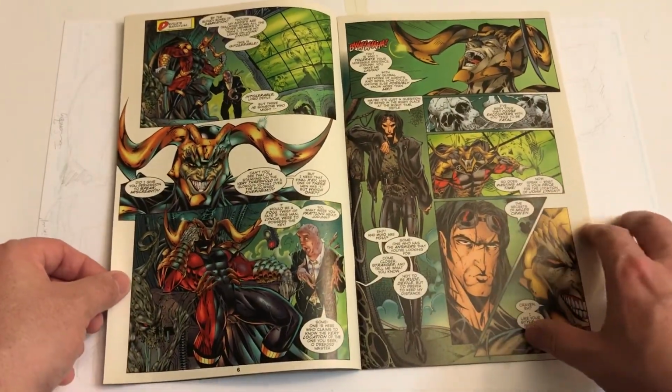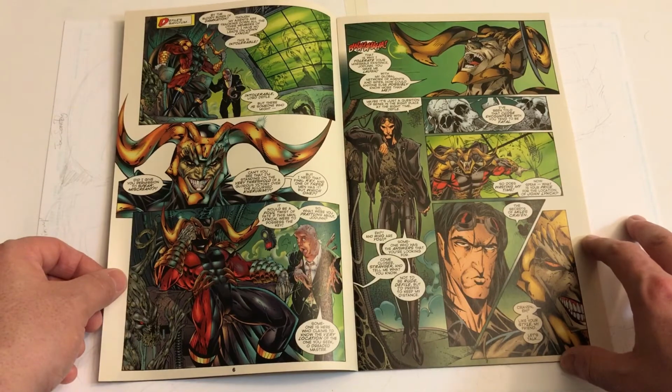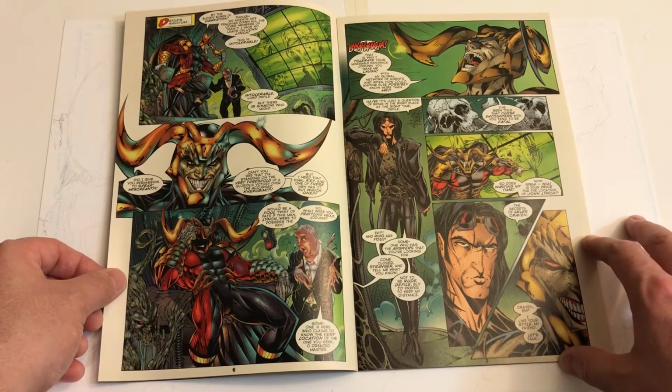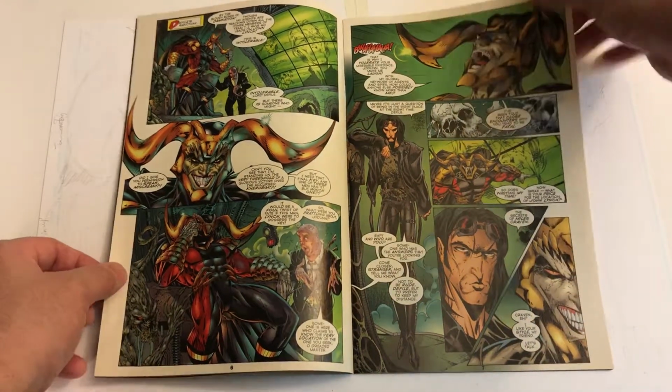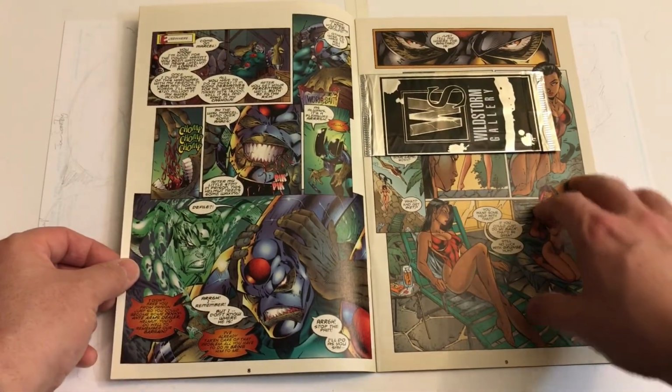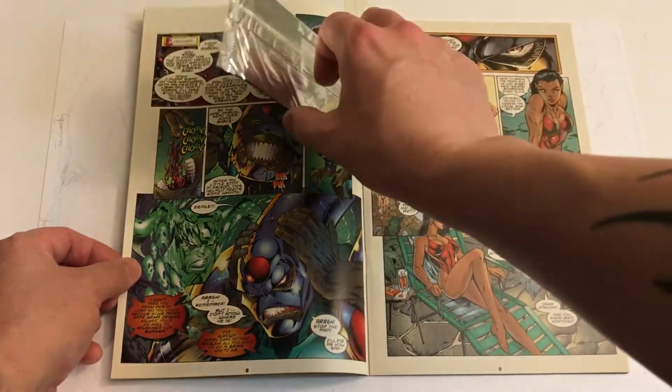One thing that was really cool about Gen 13 was it was a teen group hero book that really kind of focused more on pop culture. They did a lot of things that teenagers did, and the writing in this book was a little bit more comical than serious, which made it just a really fun read.